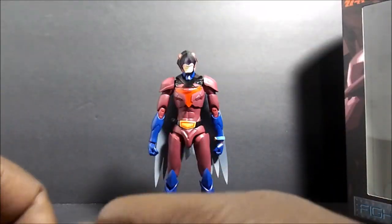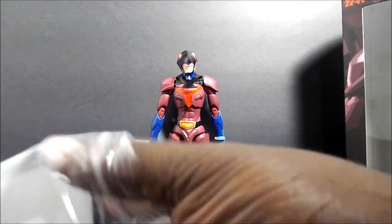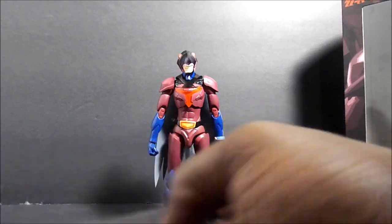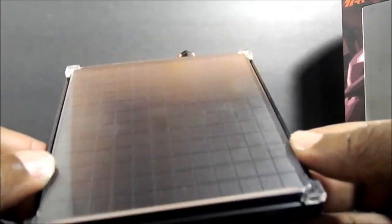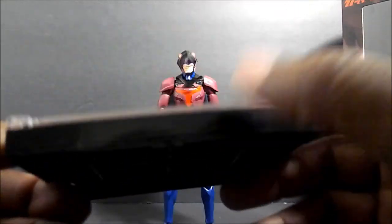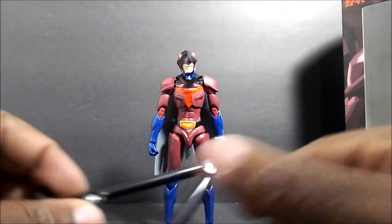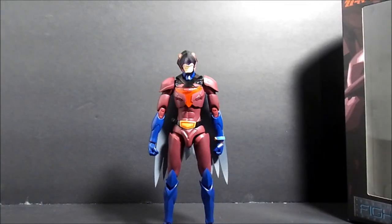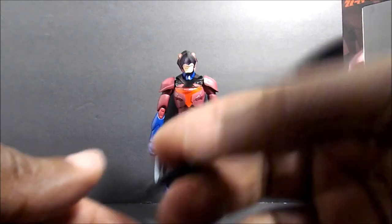And let me actually take it out so I can show you guys. Alright, it's like a clear plastic base, nothing fancy. But it's pretty cool that they give you this. You saw my little makeshift one. Yeah, I thought that was pretty cool. I wasn't even expecting that. And it comes with this blaster.